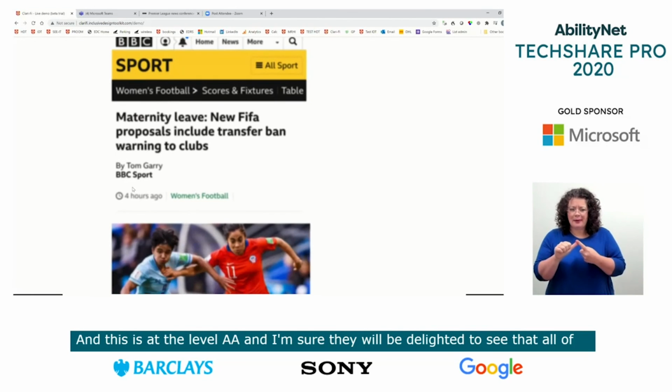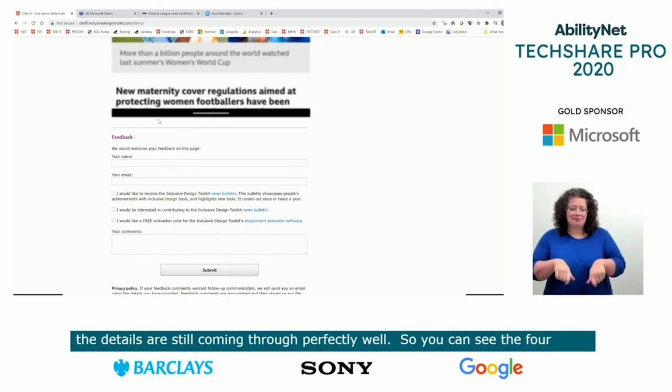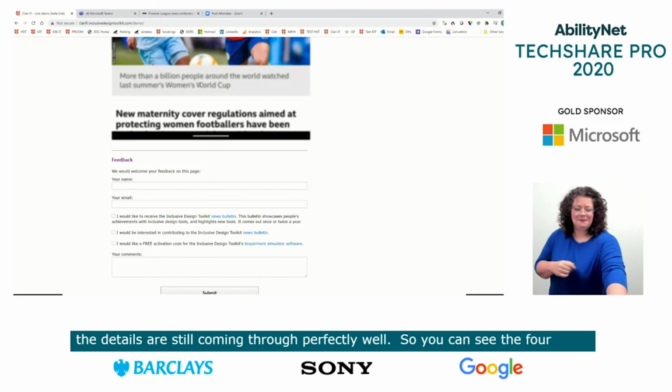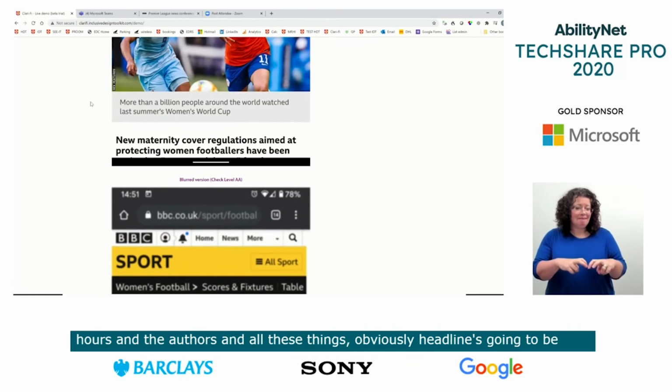So you can see the 4 hours and the author and all these things. Obviously the headline is going to be okay, but even here the text against the grey background is all working reasonably well at level AA. So that's how fast it can be done.